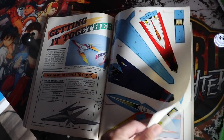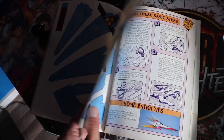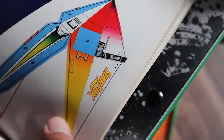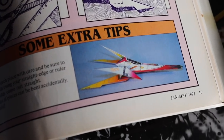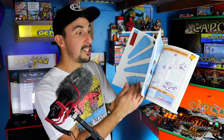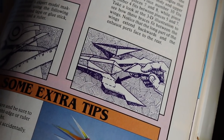The first one would be the Star Fox origami, half sticker, half foldable collector's piece. You can make a Star Fox R-Wing, and this has all of these in here in perfect condition. It has the tips on how to do it, and it looks like nobody's ever even touched this, maybe even barely flipped through these pages. So I don't think I'll actually make it. I debated doing that, but I don't want to ruin it.